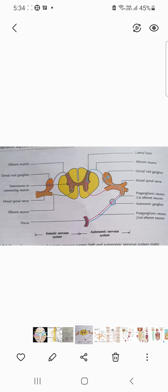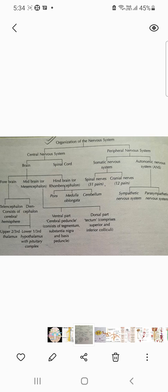Autonomic nervous system. Before going to this topic, first we have to revise the organization of the nervous system. The nervous system is divided into the central nervous system and the peripheral nervous system. We have studied the central nervous system, and it includes the brain and spinal cord.